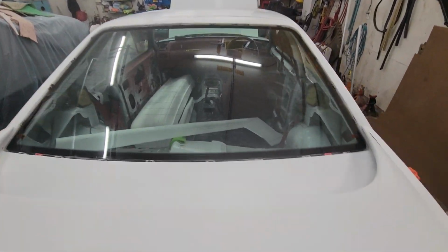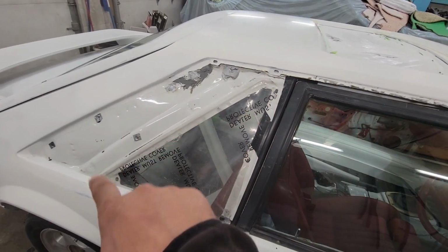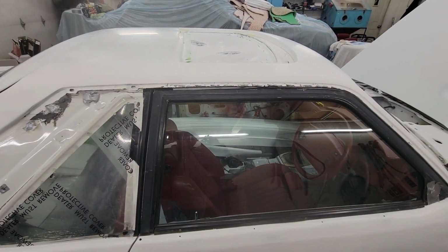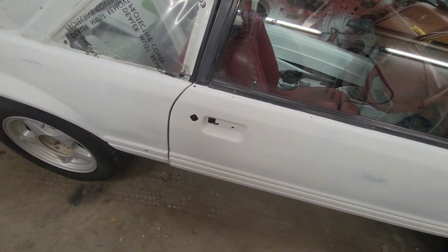If you noticed, all the moldings are off. The quarter windows are off. We're going to do a light restoration on the quarter windows because they were getting a little bit rough, how they usually do. We'll likely repaint this. Door handles are off. Guys, that's the only way to paint a Foxbody, is to take everything apart.